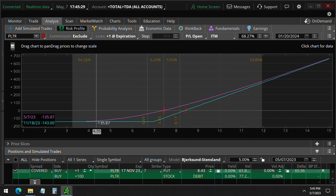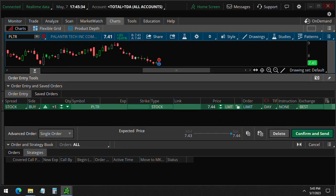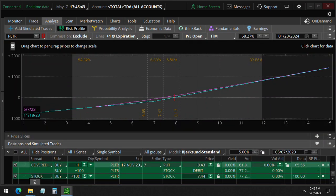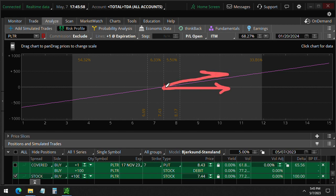Compare that with, let's say we were to buy the 100 shares, right? Without buying that put. You'll see the difference here, why they would want to buy these puts. So without the puts, this is what it looks like. They gain in profit as the price goes up. This is above that zero line again, right? Here we are, that zero line. And so let's say we're at 7.43.